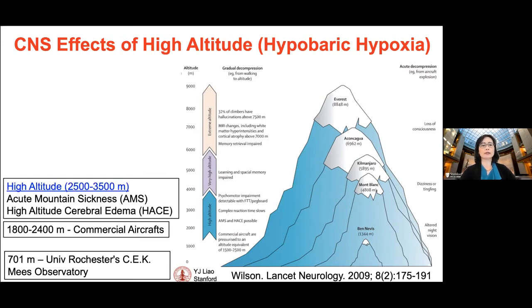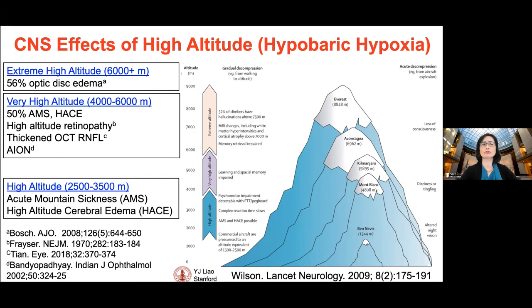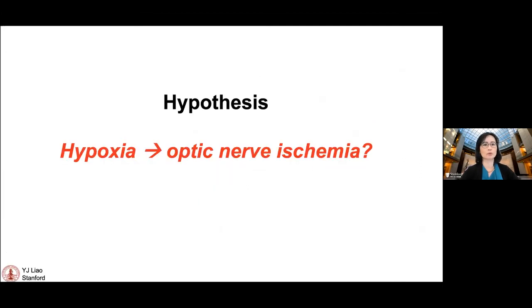That is the equivalent of high altitude. When you get to higher altitude, you start to have hypoxia-induced symptoms of acute mountain sickness or cerebral edema. And in extreme high altitude, there are certainly well-documented cases of optic disc edema and thickening of the nerve fiber layer as a result, including cases of ischemic optic neuropathy. Most people do okay in high altitude with hypobaric hypoxia, but you could absolutely get transient or permanent visual disturbances or loss. So the hypothesis is that hypoxia itself is somehow triggering optic nerve ischemia.